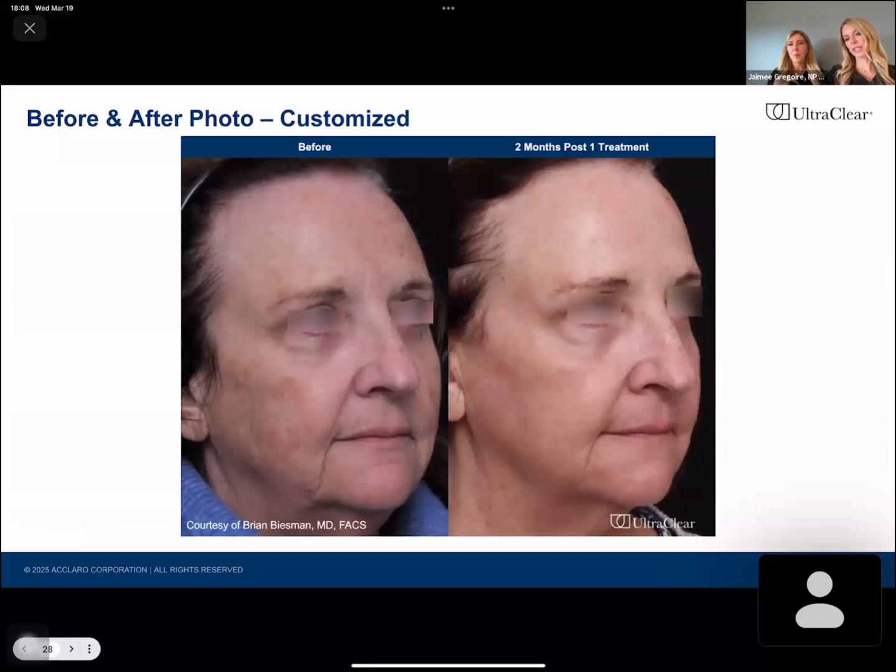This one's pretty incredible. This is a customized UltraClear. So they probably did a little bit deeper around the mouth. Sorry, we got kids too. A little bit deeper around the mouth, probably deeper around the eyes as well. And then probably went over the top with some UltraClear, just to smooth it all out together. But this is pretty great.